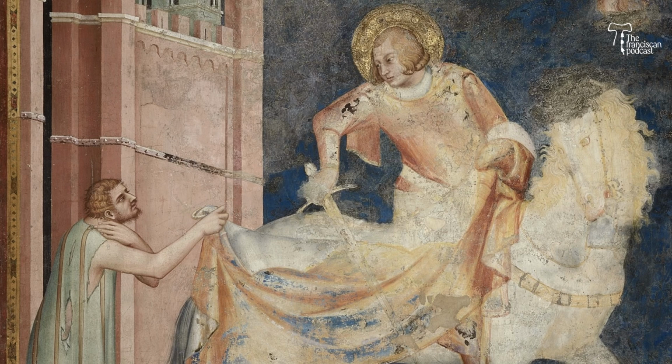The Basilica of St. Francis here in Assisi really is a treasure of art and architecture, a topic on which I intend to do the occasional podcast. Today, let us begin to realise this intention.